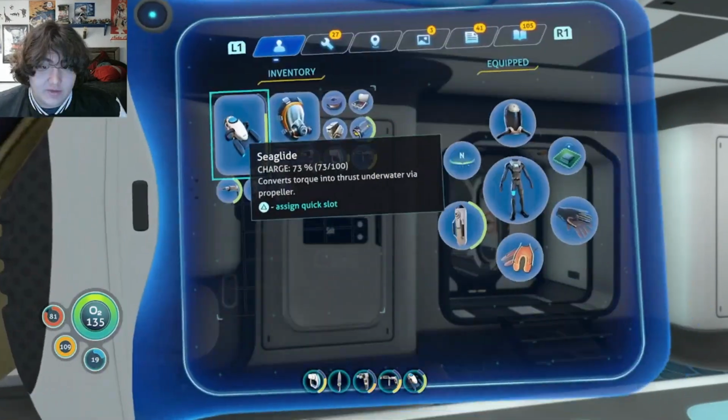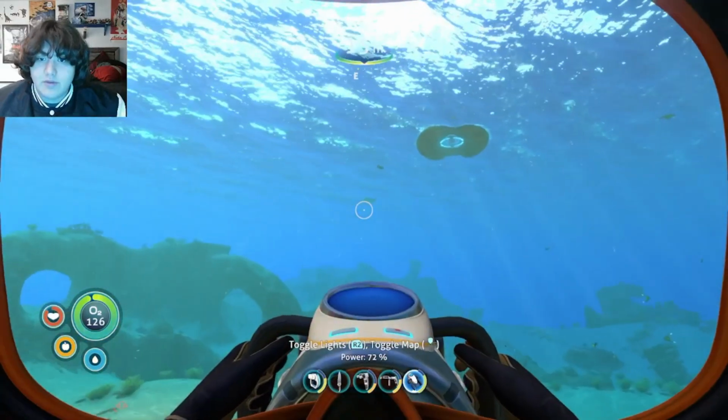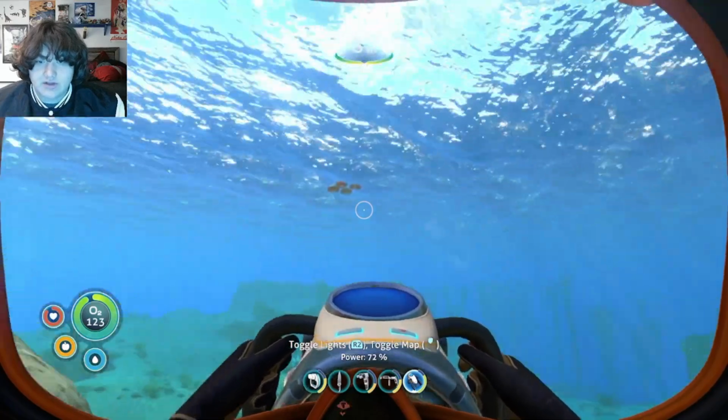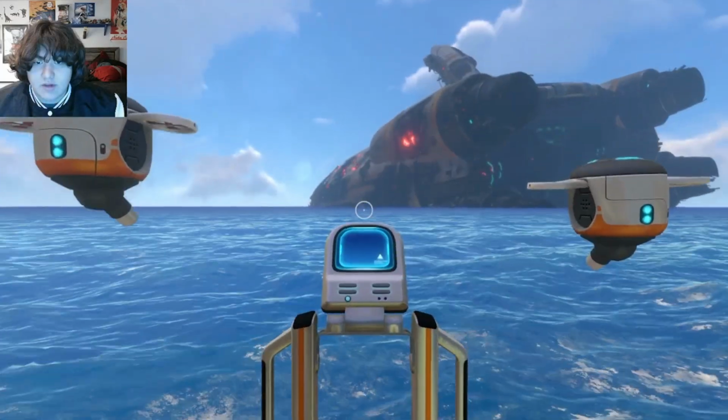Can I drink it? Let me drink it. How much does it do? It does so much. So I'm going to go grab the mobile vehicle bay and I'm going to move it closer to the base in deeper water because I'm pretty sure the Cyclops is humongous.